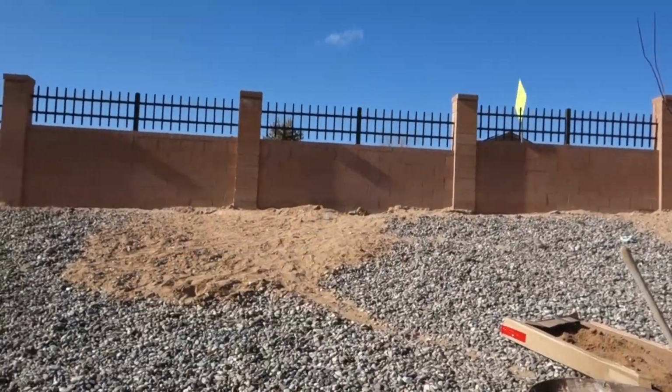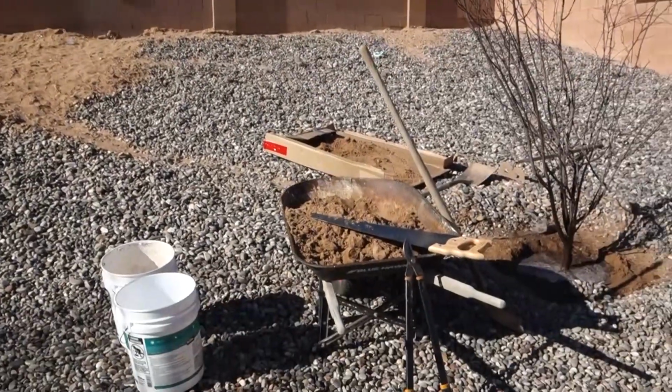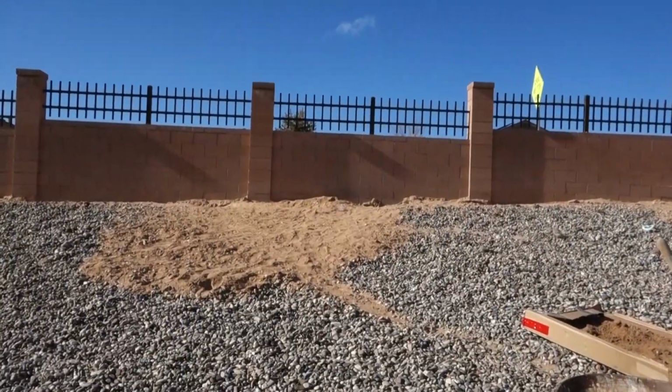We're gonna go and finish this tunnel up. Hopefully you can finish it up. I doubt it. You're probably gonna need more dirt than what we got. But we're gonna figure it out. Alright, let's go get some buckets.